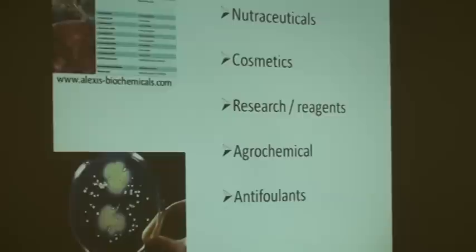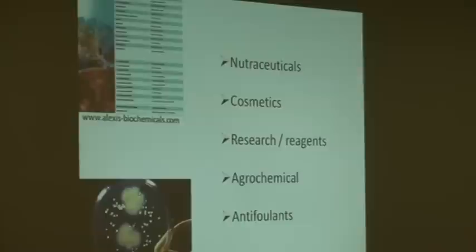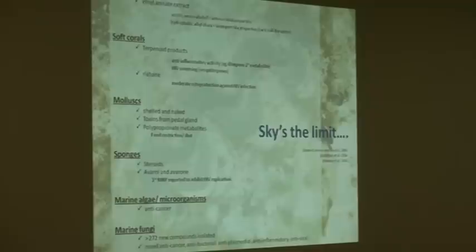All in all, you would have food additives that are being isolated. You have products for cosmetology, general research and reagents, and the agricultural and antifoulant industries. So there's quite a breadth of potential in terms of where you can target your research. I just wanted to briefly show you some of the species and some of the chemicals that are extracted from a range of marine organisms, ranging from the simplest, algae and fungus, all the way up to the higher invertebrates.